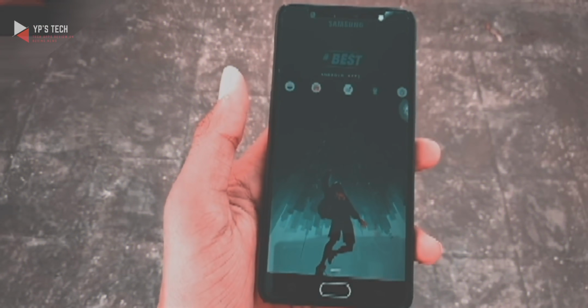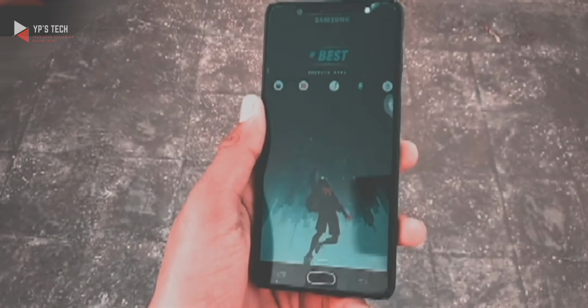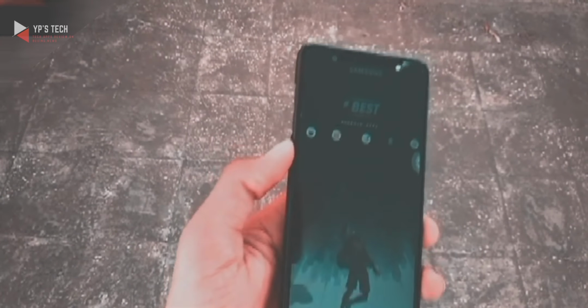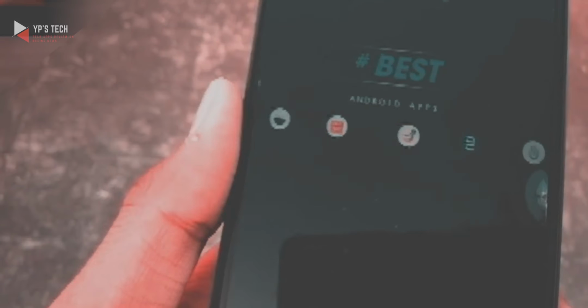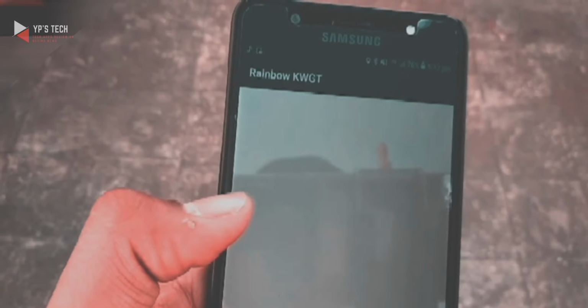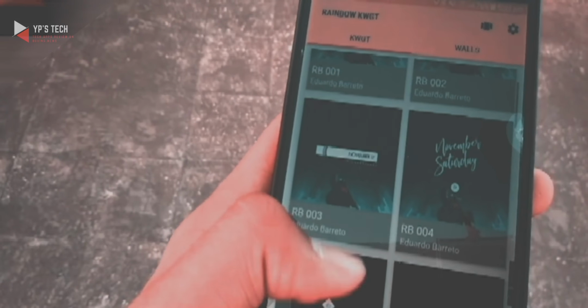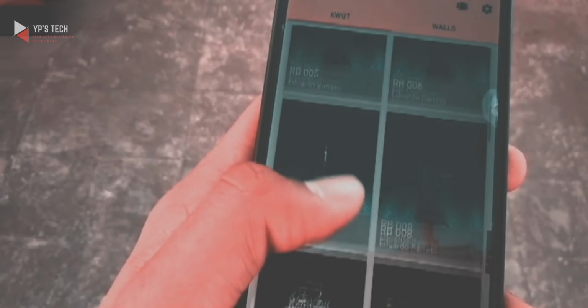One of the best features of Android is customization, which is my personal favorite. Nowadays many icon packs and widget packs are available in the Play Store, some paid and some free. One of my personal favorites is Rainbow for KWGT, which is free to download on the Play Store. It has many widgets which are simple, minimalistic and very attractive. There are many wallpapers in the app which are inbuilt.